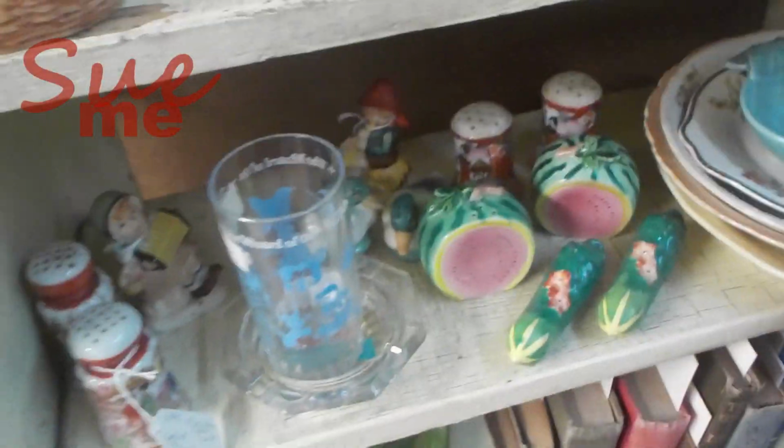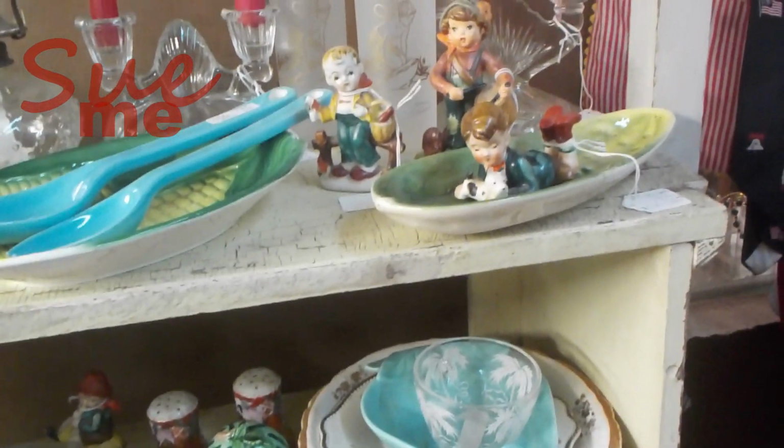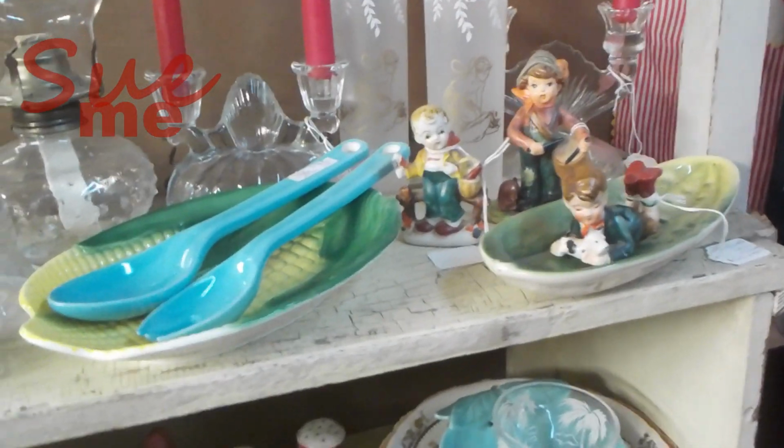$10 for this. $10 for the sugar bowl. You know, everything around here is marked the same here. Salt and pepper shaker, nice big ones. $6. And these are the corn cobs. They've got their little corks still in them. $5 for this. No rhyme or reason in the pricing.